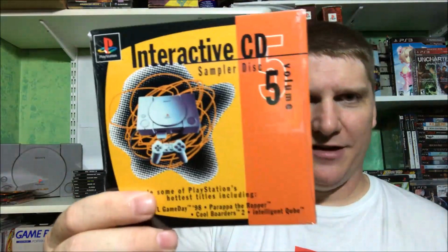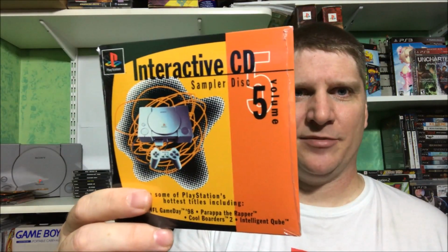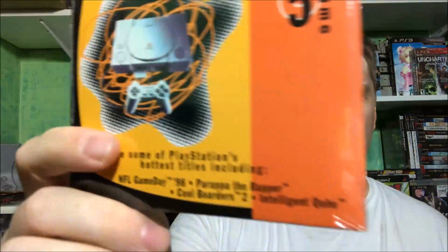This is a pretty cool demo disc. It's got Intelligence Cube on it, which I don't have in my collection, but I love that game. Because I played it on this one, the Interactive CD Sampler Disc Volume 5. This is awesome. It has Parappa the Rapper, you can see right there. Intelligence Cube, Einhander, Tomb Raider 2, Crash Bandicoot 2. It's the ultimate in demo CDs.